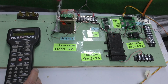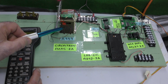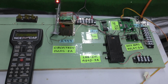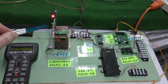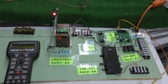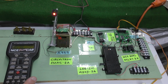Now back to option 2 that we can show you. This is a Circuitron Smail, which is essentially a Circuitron Tortoise, but it comes with an NCE decoder inside, so you can operate it off of DCC. And in past videos, we've used it to operate the status light, which is what you're seeing here. This is one I got off of Amazon, and we still have a set of points left over that we're not using, so we could use this to start and stop a track as long as the current was not above 2 amps, and we could also operate a red-green light for that track.